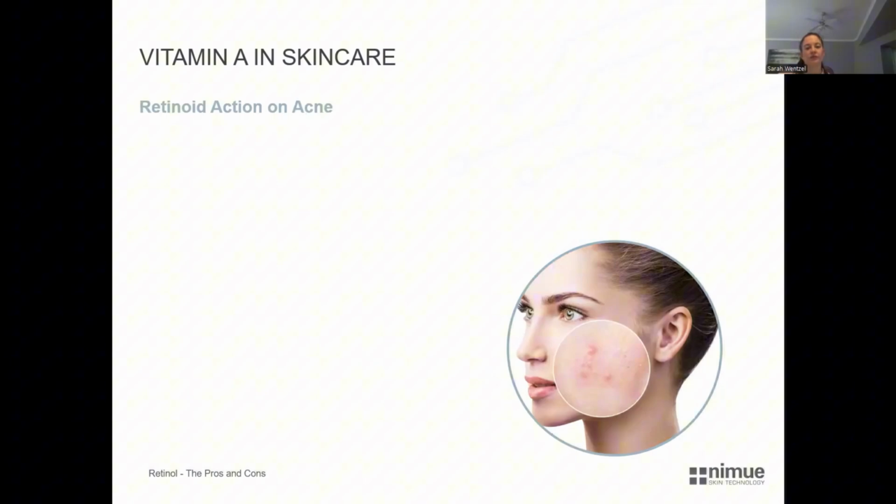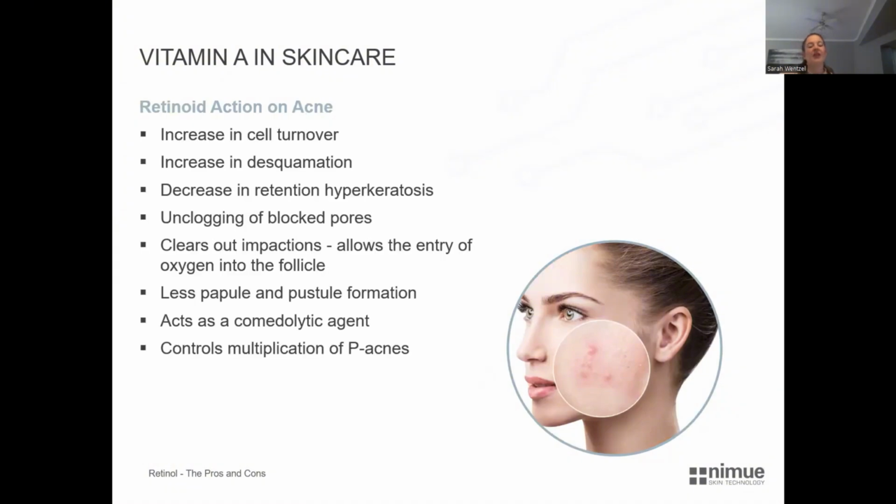And then, of course, for acne. That's where I said earlier, I get a lot of the therapists that have maybe just come out of college or not too sure, and they don't understand why we use it for acne purposes. But it's because we can increase that desquamation. So we're removing that dead skin, which is blocking the pores, which helps to decrease that hyperkeratosis, unclogging those pores and clearing out that impaction on the skin.